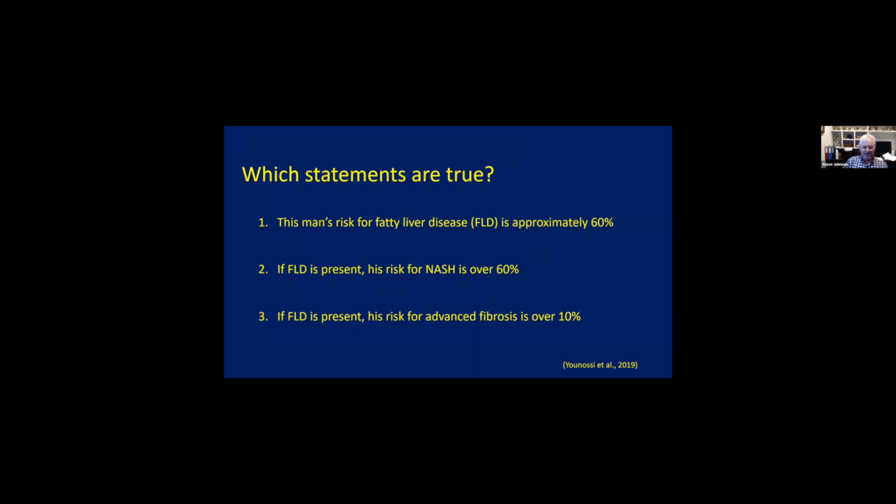And this is when I wish I had an audience so I could see people's response to these things. So this man's risk for fatty liver disease is approximately 60%. Well, that's true. If fatty liver disease is present, his risk for NASH, non-alcoholic steatohepatitis, is over 60%. Ooh, that's pretty awful high, but it's true. And if he has fatty liver disease, his risk for advanced fibrosis is over 10%, which sounds pretty awful also.